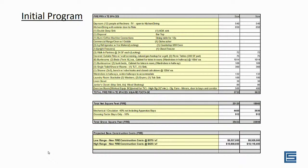So we started looking at what can we save from the existing building. Really, the best portions of that building are the bays, and that's one of the biggest portions of this program of spaces. So we started looking at how we could save the bays.